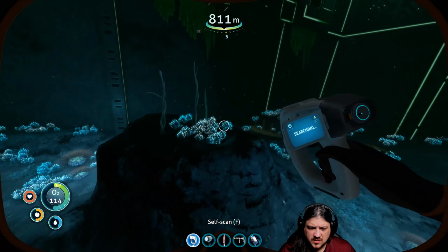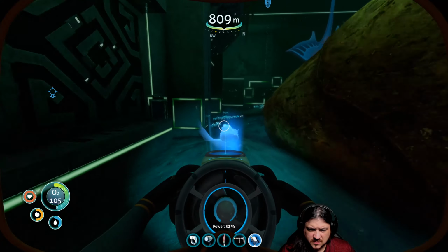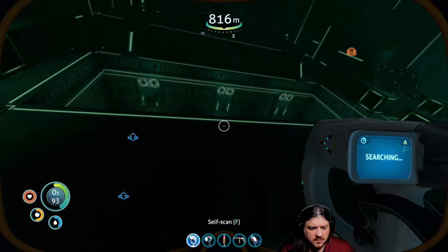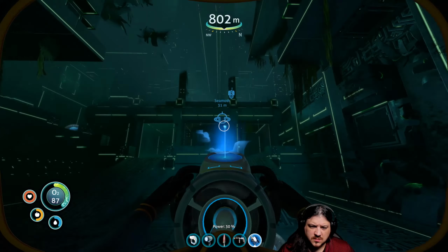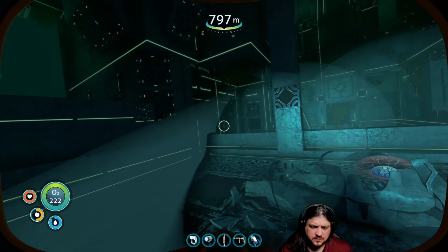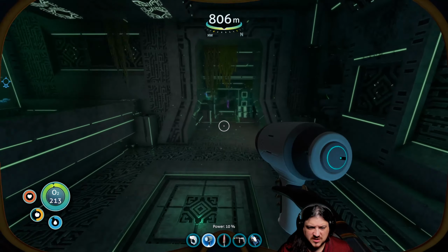Okay. You got anything else worth scanning in here? Some bones. Alright, let's go get some more oxygen. And keep exploring. Alright. Well, they pissed off a leviathan, which is bad news for them.